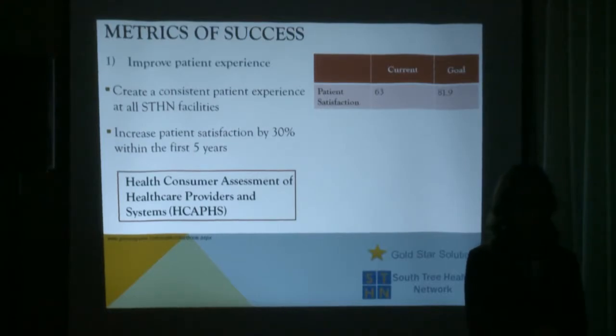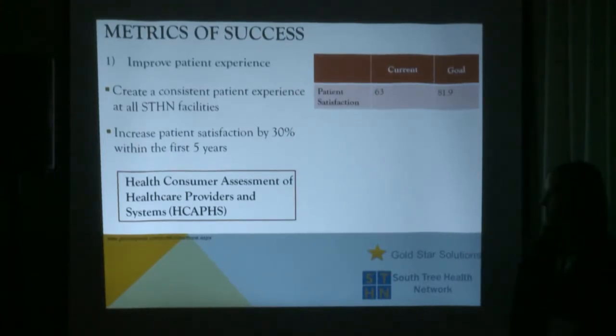So now you might be wondering how we're going to measure the success of our solutions. We've developed a set of metrics to make sure we stay on point. To improve patient experience, we're going to be using the HCAHPS score, or Hospital Consumer Assessment of Healthcare Providers and Systems scoring measurement system, which is how patients measure satisfaction of the providers they interact with.